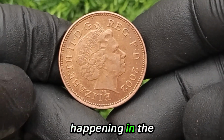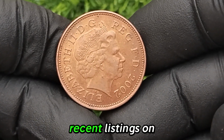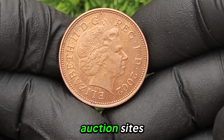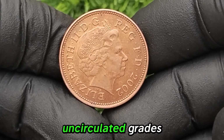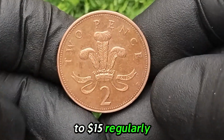So what's happening in the coin auction world today? Let's take a look at some recent listings on platforms like eBay, Etsy, and live auction sites. 2002 pence coins in extra fine to uncirculated grades have been seen selling for $3 to $15 regularly.